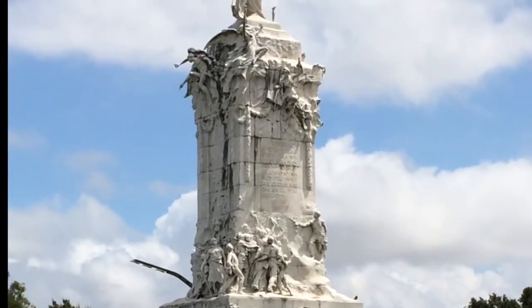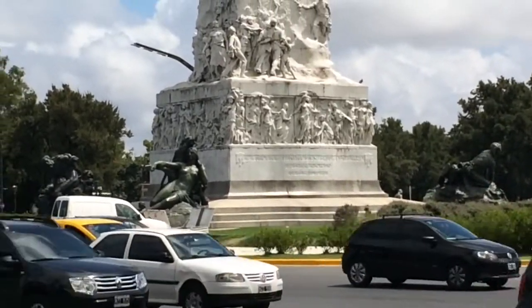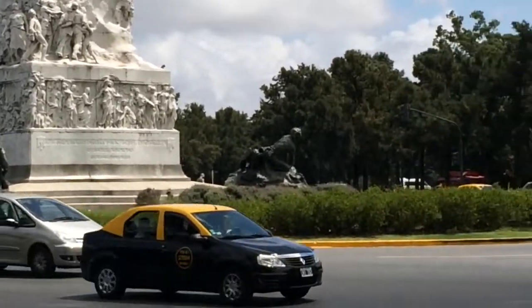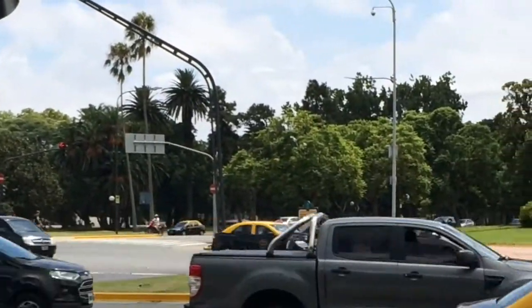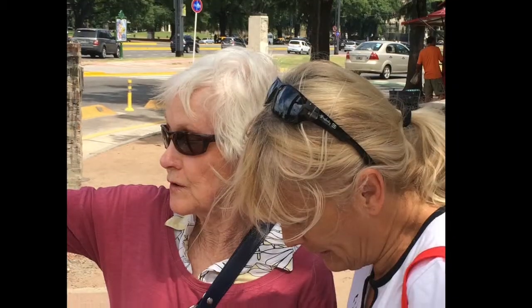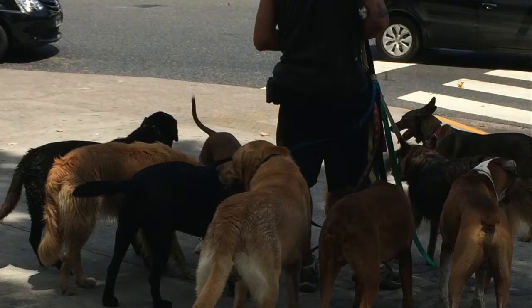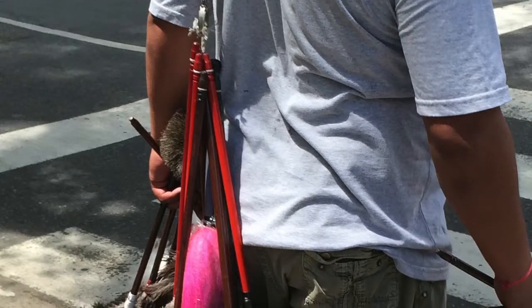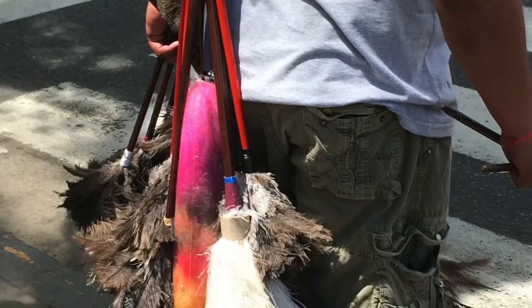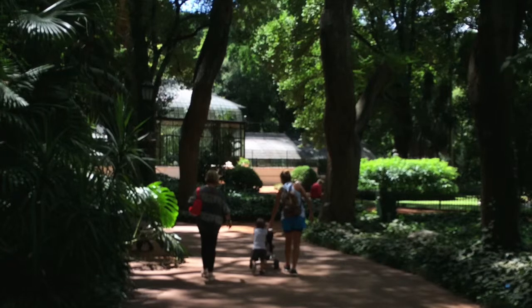From the Rose Garden, it was off to the Botanic. Rather a long walk, because we sort of got lost. As you can see, the traffic in Buenos Aires is quite heavy and it comes from all directions. Anyway, there's GM finding out the route from the local lady, and we saw this dog walker with 9 dogs and a man selling, or trying to sell us, whisks. The botanical gardens were not that thrilling.